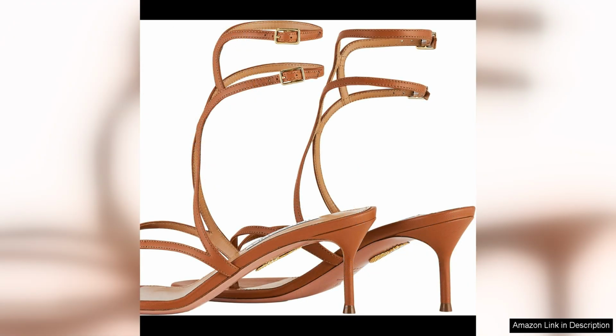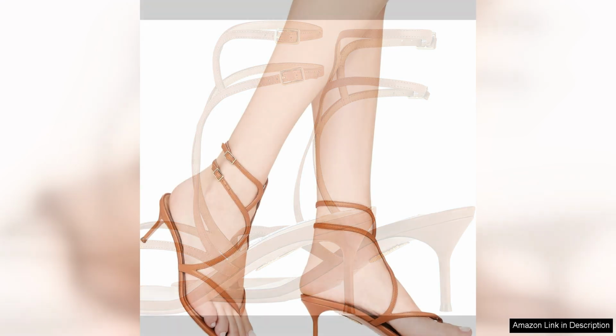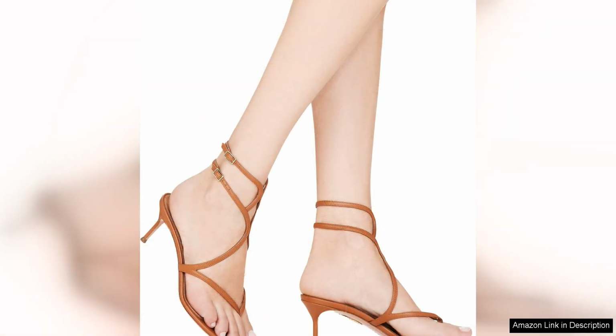In terms of style, the Baia Sandal 65 is a versatile option that can easily be dressed up or down. The braided straps add a bohemian flair, while the ankle tie closure gives them a chic and feminine touch. Whether paired with a flowy sundress for a casual daytime look or a sleek jumpsuit for a night out, these sandals are sure to make a statement.